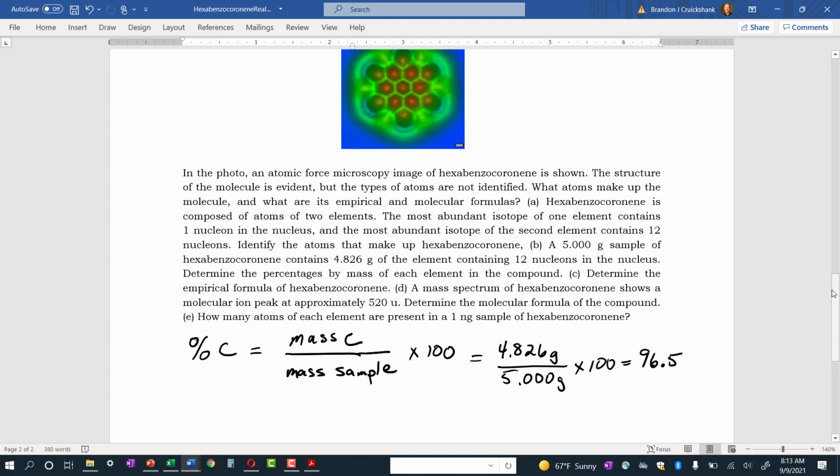How many sig figs? 4. Okay, so we're dividing, both of these numbers do have 4 sig figs, so we carry 4 in our answer. So 96.52% carbon. All right, and that shouldn't surprise you. It's only a 5-gram sample, and you can see that over 4.8 grams of that is carbon, so most of the mass, the percent by mass, is carbon.